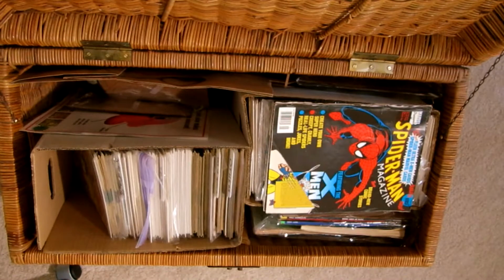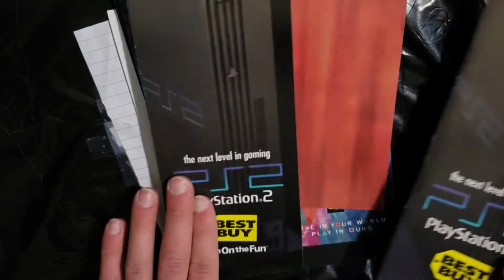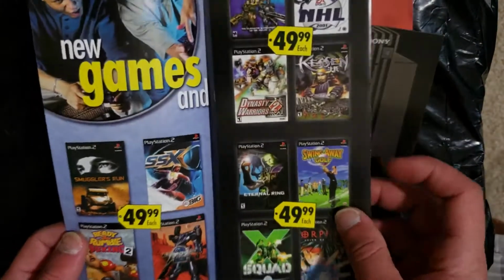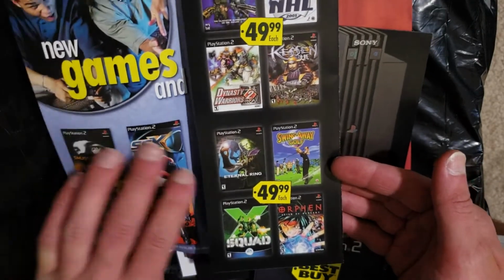So, I guess I can grab this PlayStation button. Again, these would just be out on the counter. Grab one. I'm insane. I grabbed two of these. Best Buy advertising the PS2. $49.99. I do not want any of these launch games. They all suck to me. All of them suck.